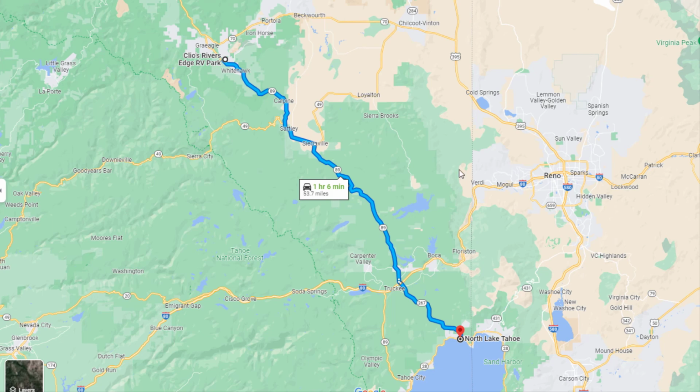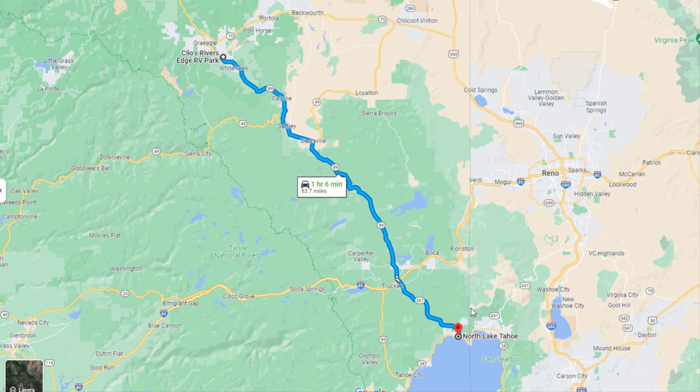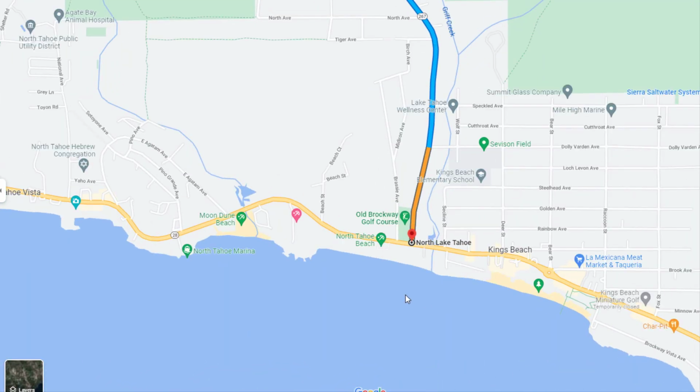And even though that was the last day of our trip, that was not the last stop on the agenda. Since my family hadn't seen Tahoe ever, anyone except for me that is, we took a side trip and stopped at North Lake Tahoe so that everybody could check out the lake.